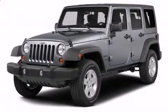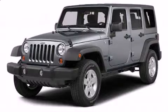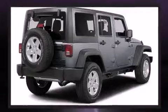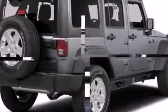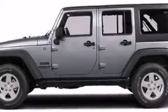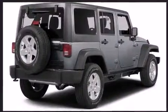Step into the 2014 Jeep Wrangler Unlimited. A 3.6-liter V6 engine pairs with a sophisticated 5-speed automatic transmission, and for added security, Dynamic Stability Control supplements the drivetrain. Four-wheel drive allows you to go places you've only imagined.